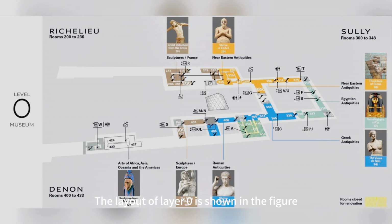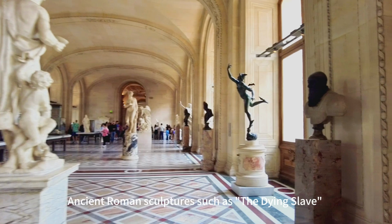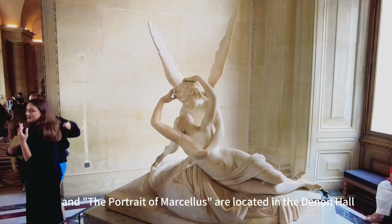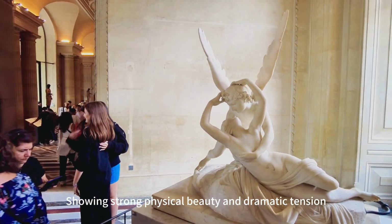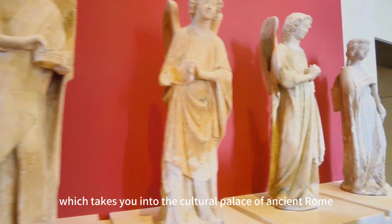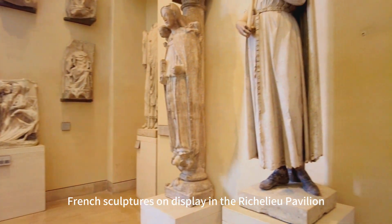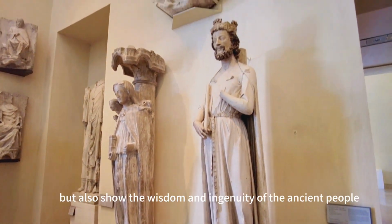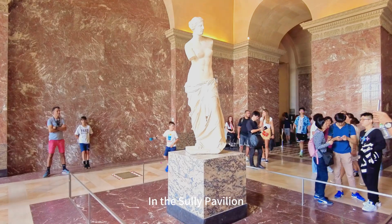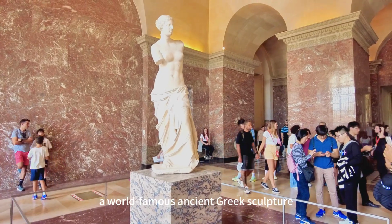The layout of Level 0 is shown in the figure. On this level, ancient Roman sculptures, such as the Dying Slave and the portrait of Marcellus, are located in the Denon Hall, showing strong physical beauty and dramatic tension, which takes you into the cultural palace of ancient Rome. French sculptures on display in the Richelieu Pavilion not only record history, but also show the wisdom and ingenuity of the ancient people. In the Sully Pavilion, there is the Venus de Milo, a world-famous ancient Greek sculpture.